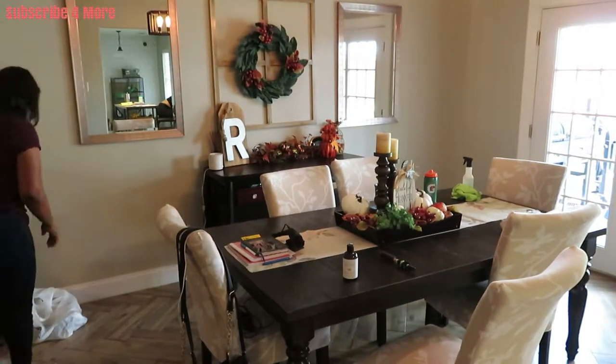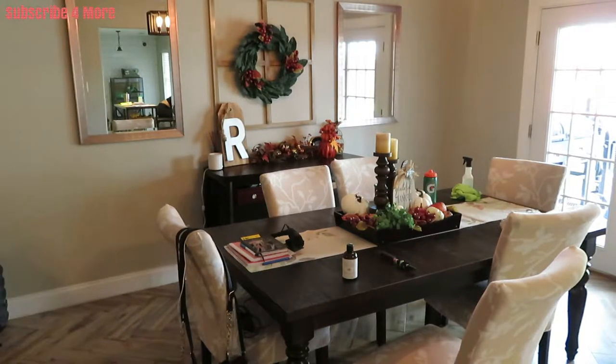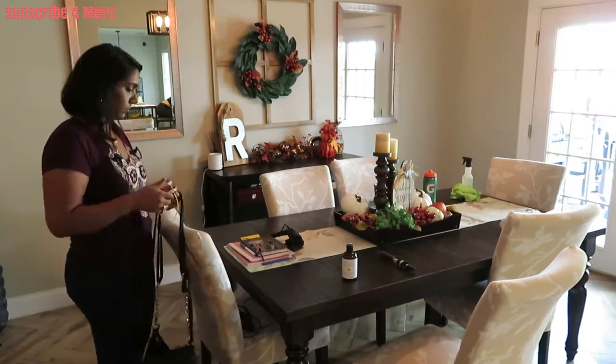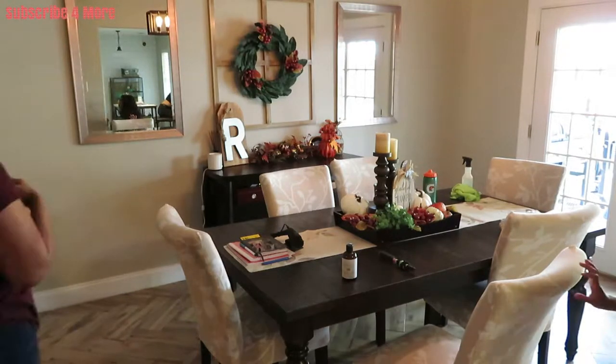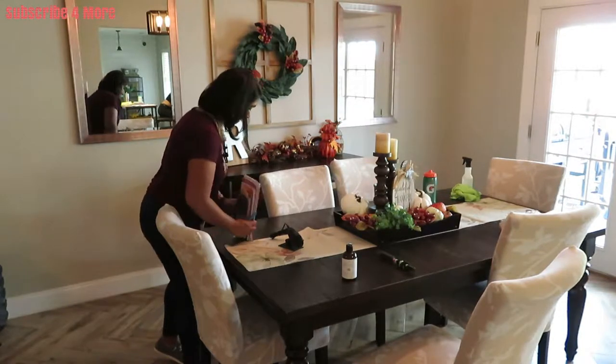Okay, so here we are in the dining room area. Not a ton to do in here. I just need to pick up some stuff that we had laying around, and just give the table a good wipe down, clean the mirrors, and clean that buffet table that I have over there. I'm gonna take all the stuff off of it and give it a good dusting and wipe down, and then I should be able to just vacuum in here and mop. So that's pretty much what's gonna go on in here.